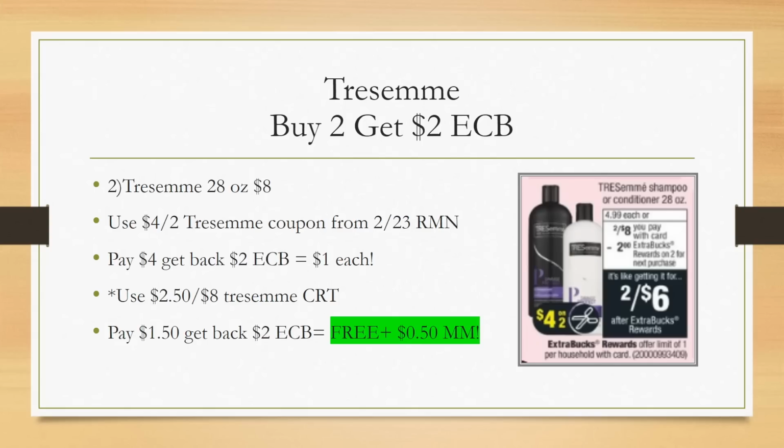Use a $4 off 2 Tresemme coupon we have coming in the 2/23 Retail Me Not. Pay $4, get back a $2 extra buck back, so final cost would be just $1 each. And the $8 is going to track towards CVS Beauty. Now, if you have a $2.50 off 8 Tresemme hair care CRT, definitely pair that with this deal. You'll pay just $1.50 out of pocket, but get back that $2 extra buck back. So final cost would be free and a 50-cent moneymaker.